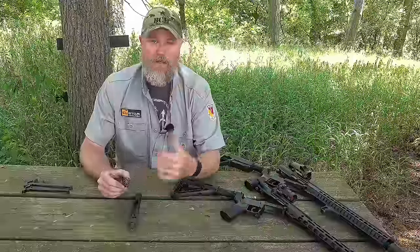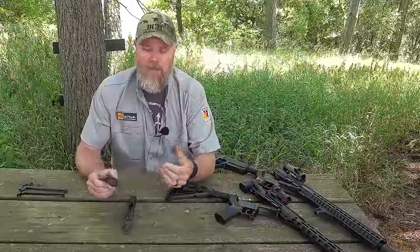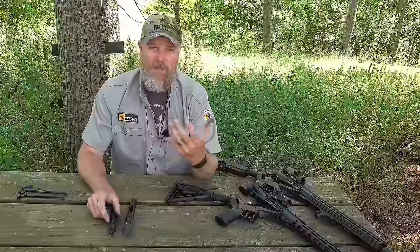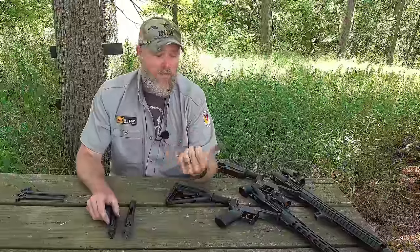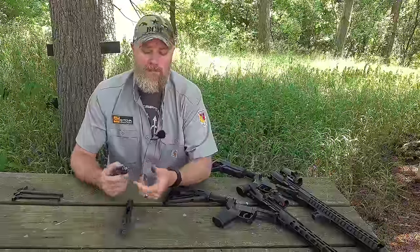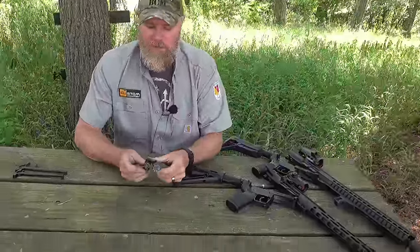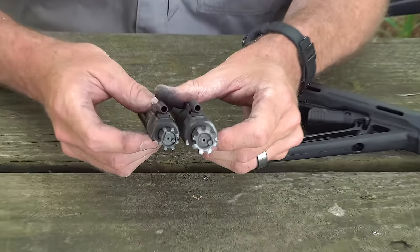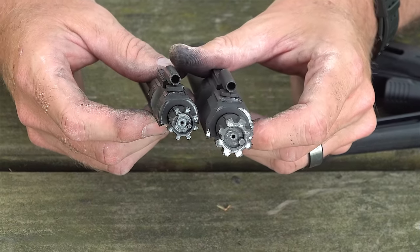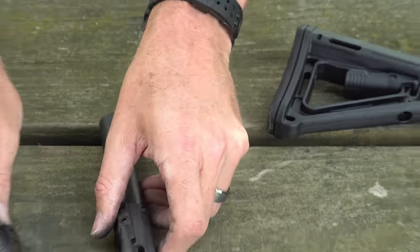We're going to run the snot out of this KS-47 and see if we have any types of failures with it. And then after we get through several thousand rounds, say 5,000 rounds, then I'm going to throw a can on it and run several more thousand rounds through it and see if we can cause the failure of this bolt. Because the Mutant, there's absolutely no way that bolt's ever going to give out. This gun will last me the rest of my life. I'll be curious to see how the KS-47 holds up.